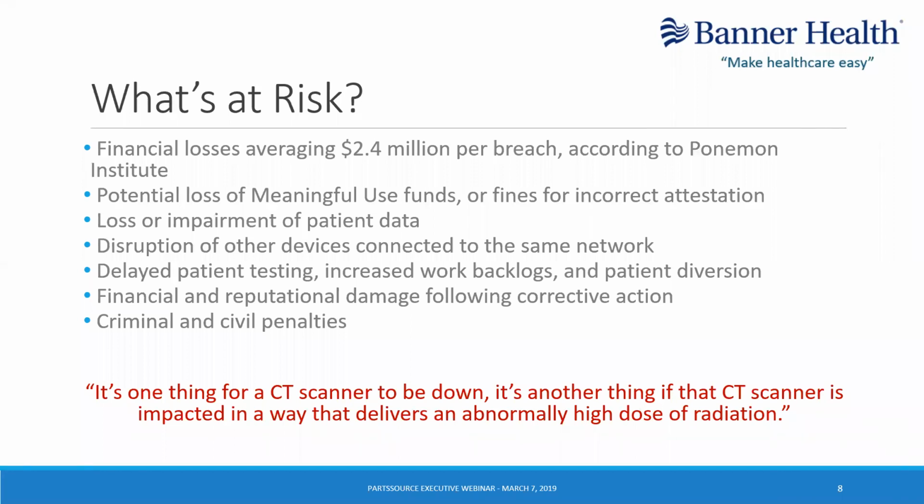Another issue is there may be disruptions to the network, which in turn will cause an outage to the clinical technology systems that basically rely on the data transmission through the network. This may cause delayed patient testing, increased work backlogs for clinical staff, and in worse situations, patient diversion, or even fatality to patients due to a system malfunction.